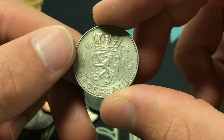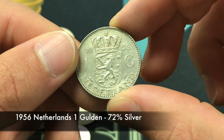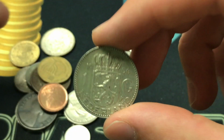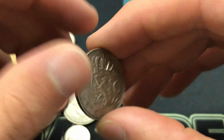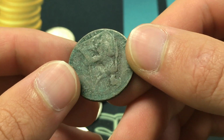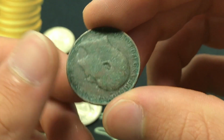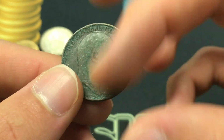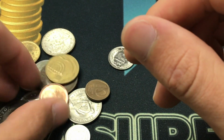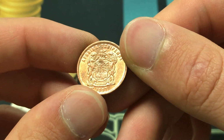This could be silver. I'm not 100% sure, but it wouldn't surprise me if it is, though it doesn't look ostensibly like it's 100% silver, but definitely could be. It's kind of an up in the air thing. Here's a 1910 half penny, really worn though. It's actually not a great coin, especially with that kind of green looking corrosion or whatever's happened to the coin.